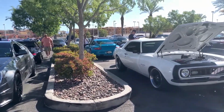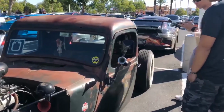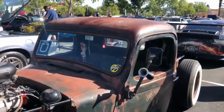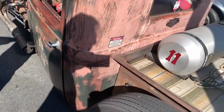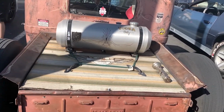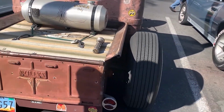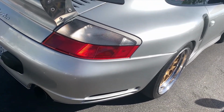Ultra classic right here. 800 horsepower, it probably is. Was that a NOS? Is that a NOS? Can't judge a book by its cover. Got the 911 Turbo here.